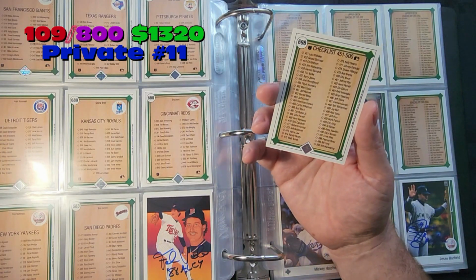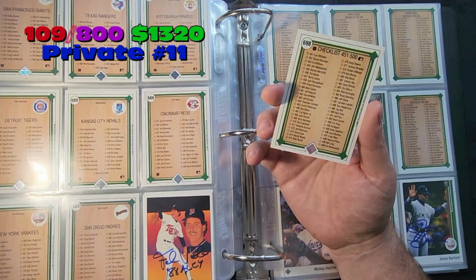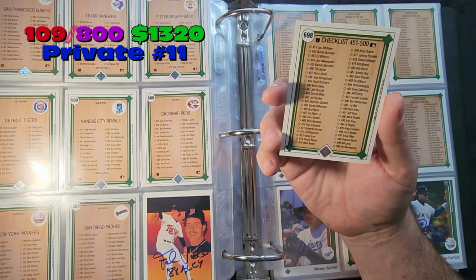Vern Law, Vance Law. I know his father charged. I'm not sure if Vance charges or not. That might be a possibility. Joel Youngblood. I think I got him as a, I'm pretty sure Jim Walewander. Boom. Done.